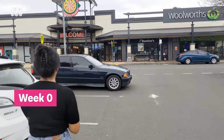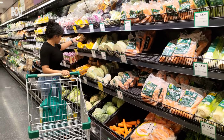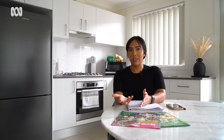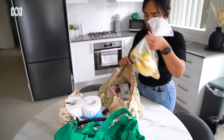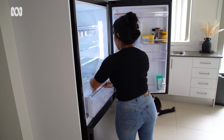So before starting this experiment, what I would usually do is go shopping on a Sunday, and that grocery shop would usually get me to about Thursday. And then from Thursday onwards, I find myself buying a lot of takeout. So that's about 2 to 3 meals a day, which adds up quite a bit. So this time around, what I'm going to try and do over the next 4 weeks is go shopping every Friday and every Tuesday. Shop for enough food that will last me across the entire week to see if that will help me eat out less.